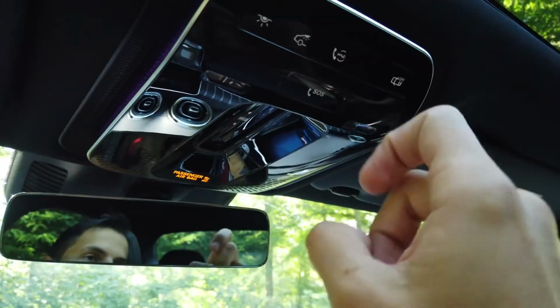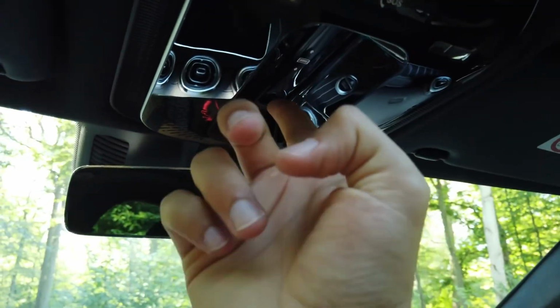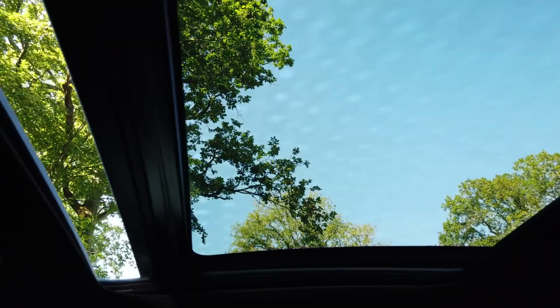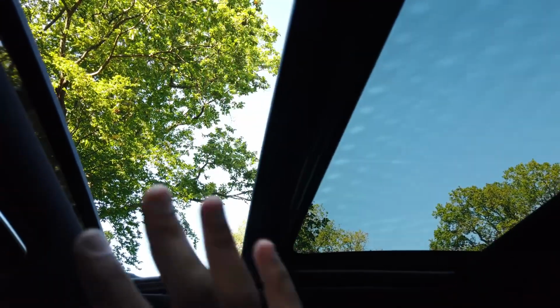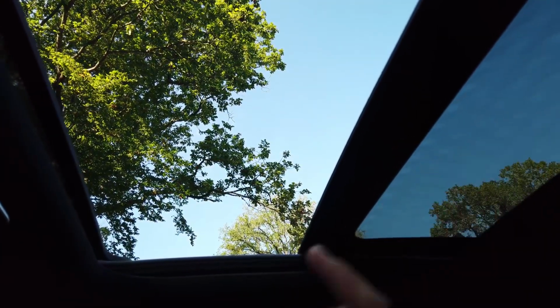The Mercedes Me is for the doors, the Save Our Souls button, and this is for the sunroof, so it's touch sensitive. If I want to open it, it will open the roof. Same thing, it's very delicate, it's very smooth. You can see it's classy, and above all, it doesn't make a lot of noise like some others.